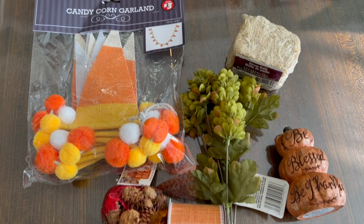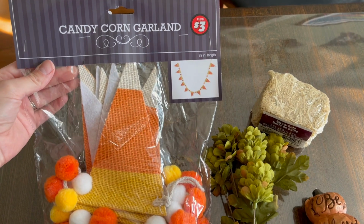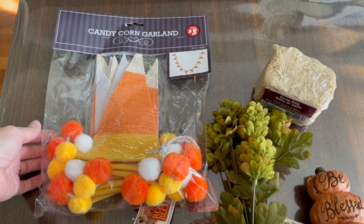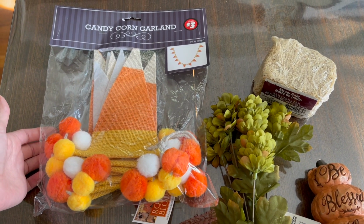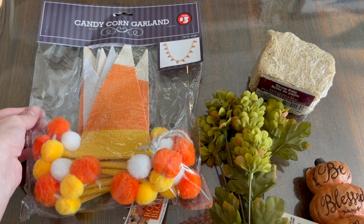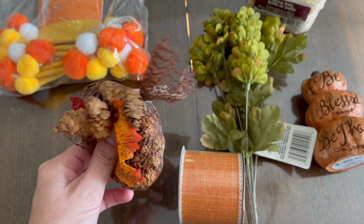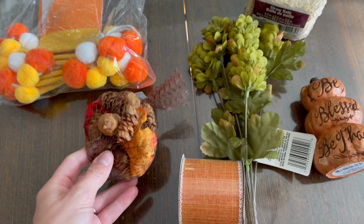And so let me go ahead and turn y'all around to show you what I got today. So these are just the few things I picked up today at the Dollar Tree. We're gonna try the candy corn garland and see what that looks like going across the fireplace. I really wanted some fun garland, and I don't know if this is really what I had in mind, but I'm sure it'll be cute just for fun for the kids. And then I did get the little pine cones with a few little leaves in there. This is all for my tier tray.